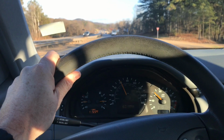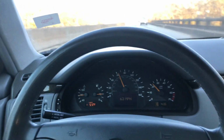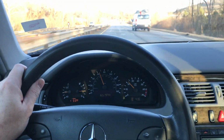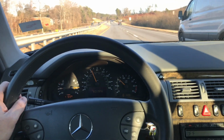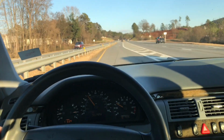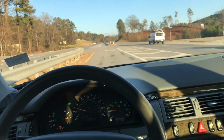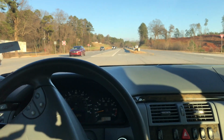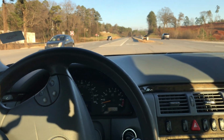Okay, the steering is lighter. It's not as heavy. The E430 is heavy. This feels like a Mercedes, you know, but it's a lot lighter. It's not nearly as heavy as the E430, and I guess that's just because of the V8. And this has an electric fan on the front for cooling, instead of the big V8 fan and fan clutch assembly and all that on my E430. So this thing feels a little lighter, handles a little more, it's a little more nimble.